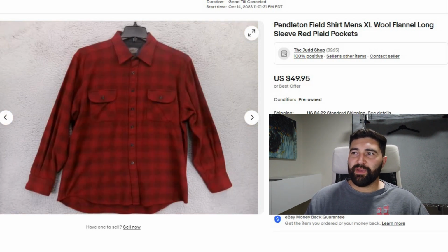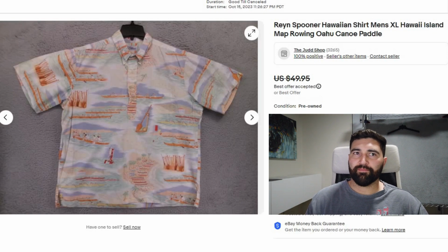Sale number 6 was a Pendleton wool flannel shirt in a men's XL. This one was called the Field Shirt. It sold in 4 days for full price, $50 plus shipping. Pendleton's a great brand to find and sell. I sell quite a bit of it, especially this time of year. It does even better. Sale number 7 was a Rain Spooner Hawaiian shirt.